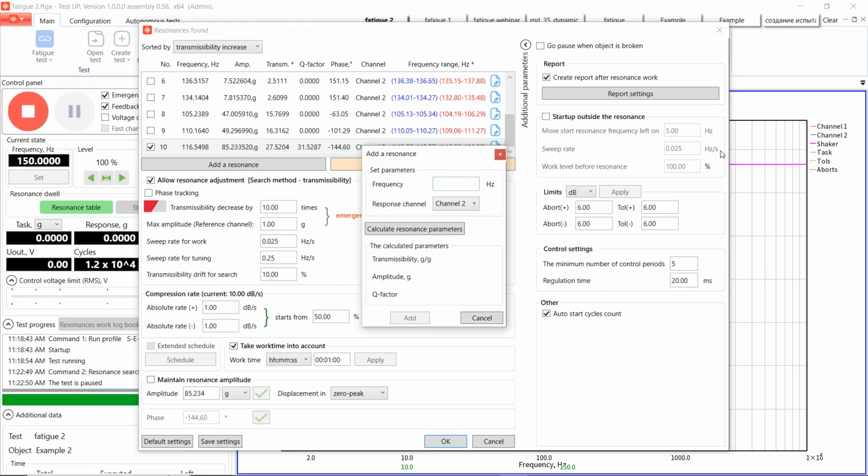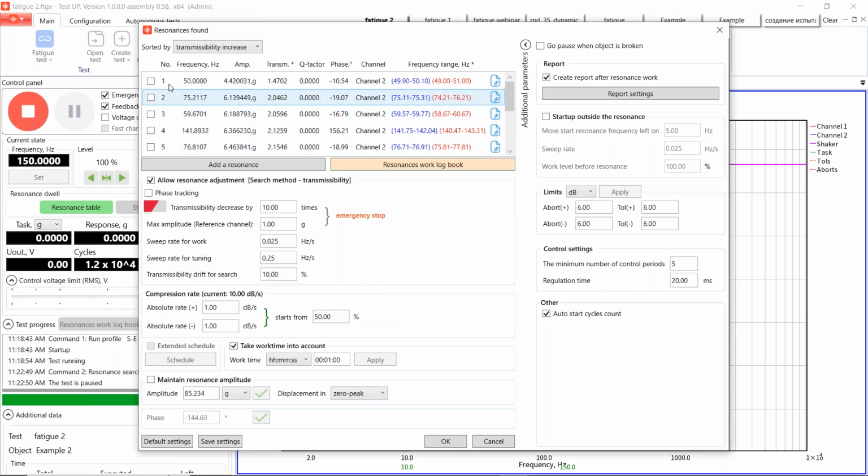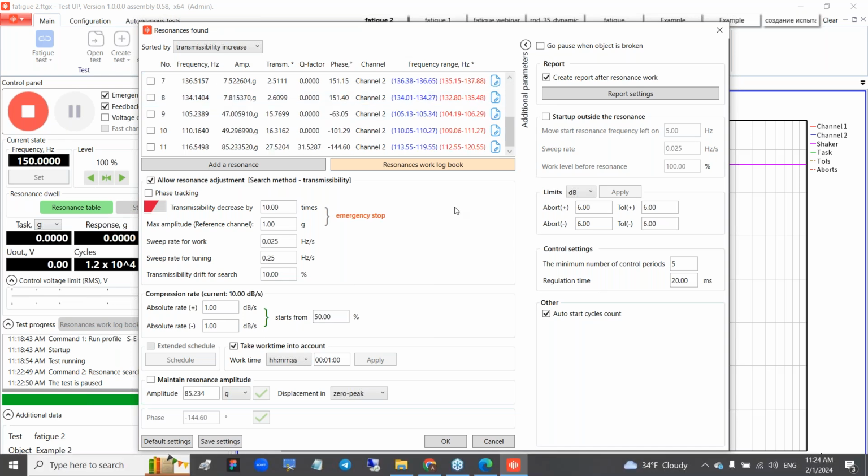So if I look at the graph and let's say I see a peak, but it's not on the table, so maybe the Q factor is not high enough or the transmissibility is not considered to be a resonance, but I want to dwell on it, I can add it manually. And I'll calculate the parameters, and all the parameters like amplitude, Q factor, transmissibility are here, and I can add them. And you see it appears here on the table.